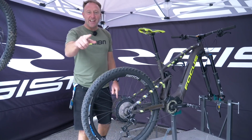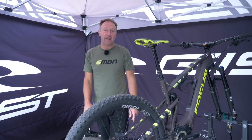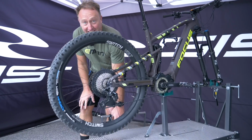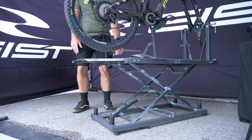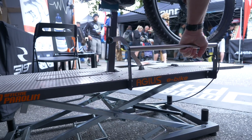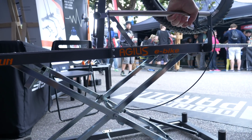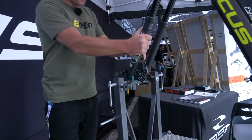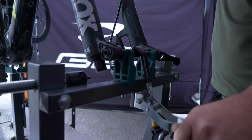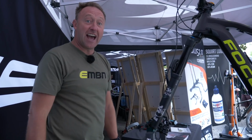A is for Agilis. Now this is a company called Fishen Parolin from Venice in northern Italy. Look how easy this system is. It's absolutely a dream to use. Perfect for anybody with an e-mountain bike. It's also got a quick release up front. Doddy is going to be absolutely loving this, honestly. It's brilliant. Look at that. There you go, the Agilis.